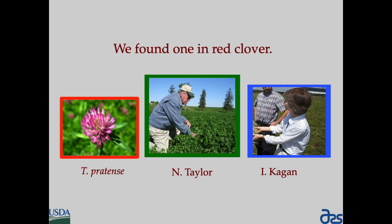Some of you heard some of the aspects of this talk before, but I want you to think about it today from the standpoint of, is there potential in the hay market? Dr. Taylor was the red clover breeder in Kentucky for almost 60 years. He worked from the time he was a grad student up through about 3 months before he passed away in 2008. He was 86.